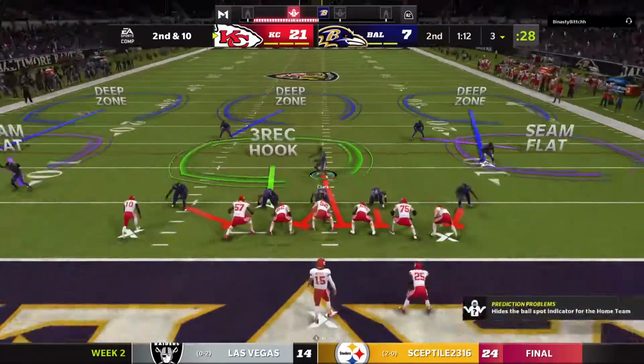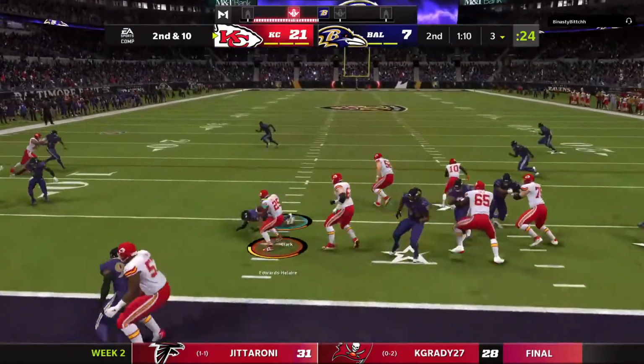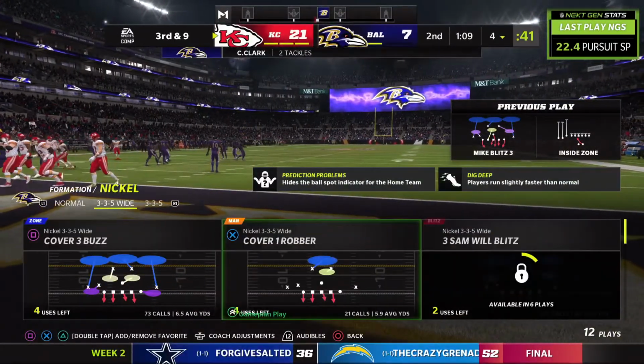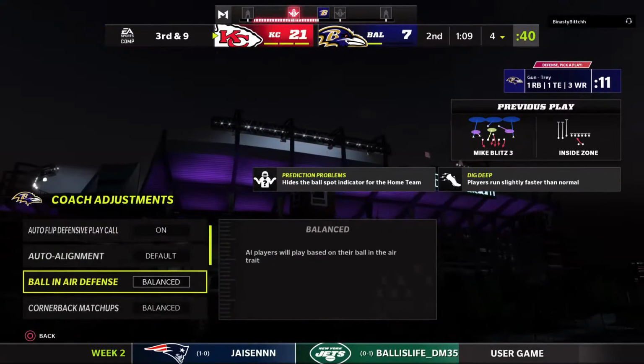2nd and 10. A shotgun snap and a give to Edwards-Helaire. And he's going to be taken down shy of the 5-yard line. The Ravens going to use the second of their timeouts as they'll head to the sideline and talk over what to do next.